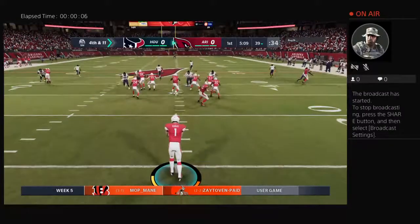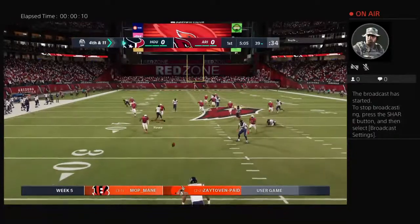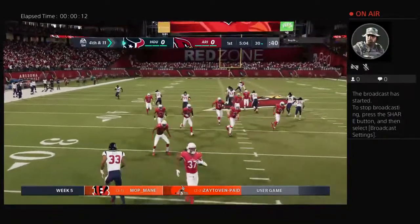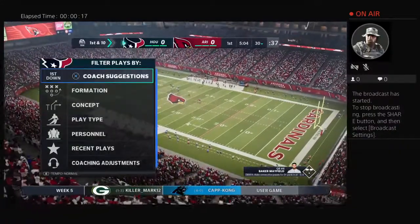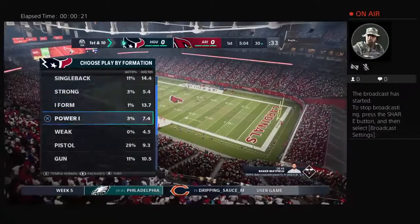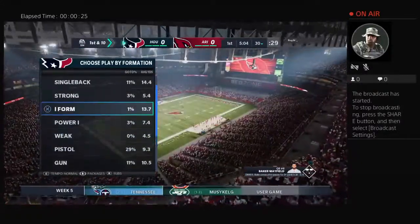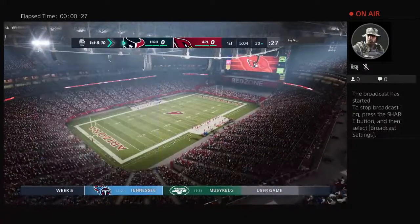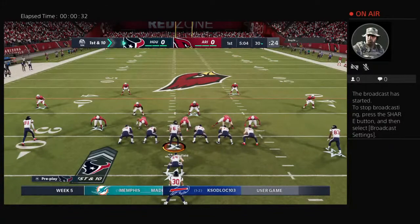Now, as the first drive of the game stalls out, he's on to punt. He was called on 3 times in the win last week as his first one here's away. The Texans take over 1st and 10 at their own 30-yard line. So 1st and 10 now from the 30.